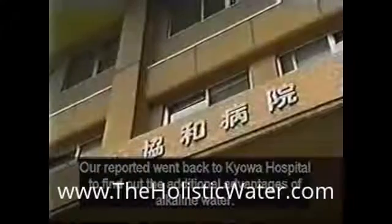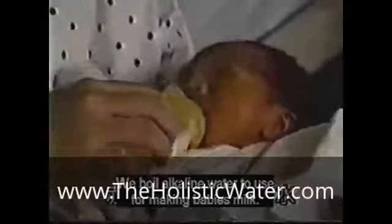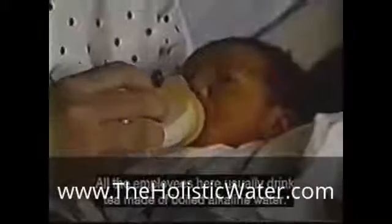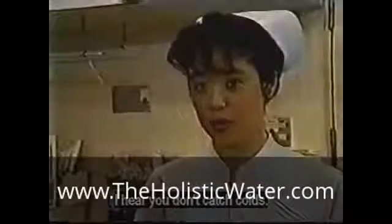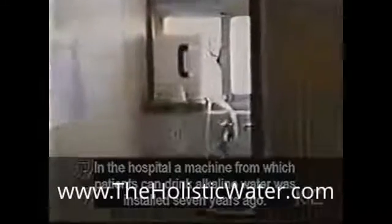Our reporter went back to Kiowa Hospital to find out more advantages of alkaline water. We boil alkaline water to use it for making baby's milk. All the employees here usually drink tea made from boiled alkaline water. I hear you don't catch colds. No, everyone here is fine because they drink alkaline water. In this hospital, a machine from which patients can drink alkaline water was installed 7 years ago.